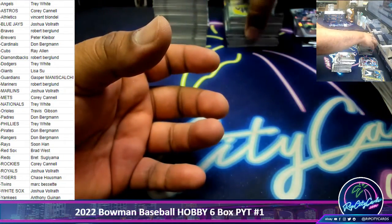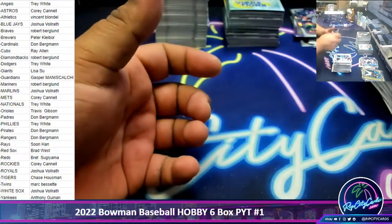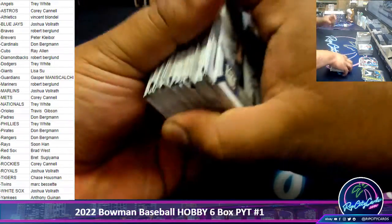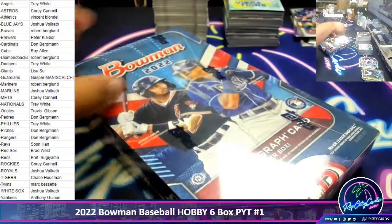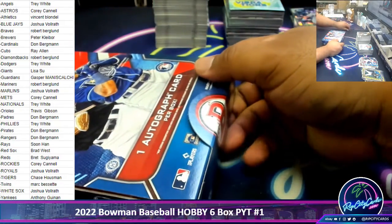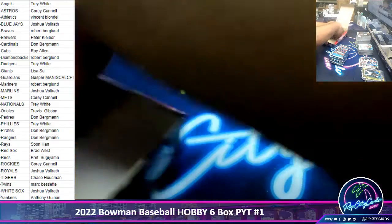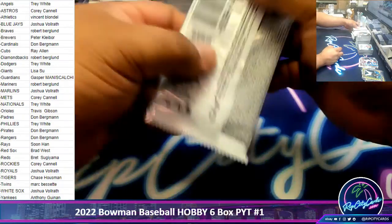Alright, I'm halfway there. This is a chrome. Alright, halfway there. Three more to go. So this should take me 45 minutes to do this break. If I had somebody pack stacking for me, I'd probably be done by now. But I'm in here solo dolo, baby.